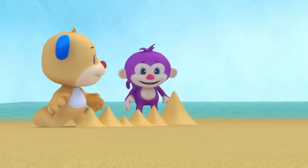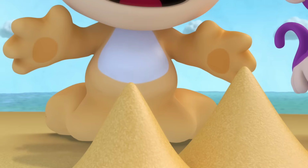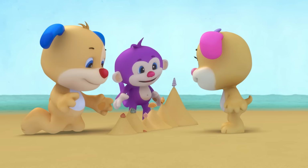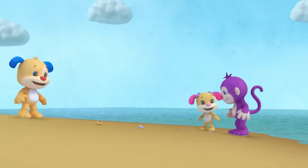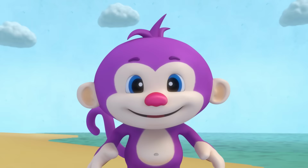Shell building, Sis gives them a hand. 1, 2, 3, 4, 5, 6, they give it a try. It looks like a skyscraper standing really high. 1, 2, 3, 4, seashells on the shore. At the beach, they look so pretty.